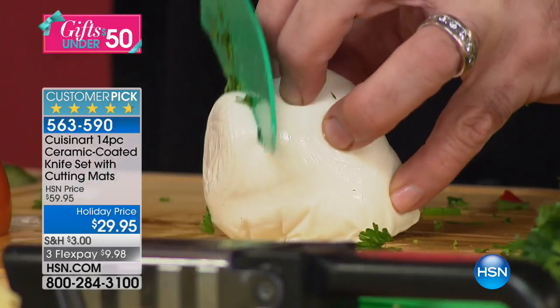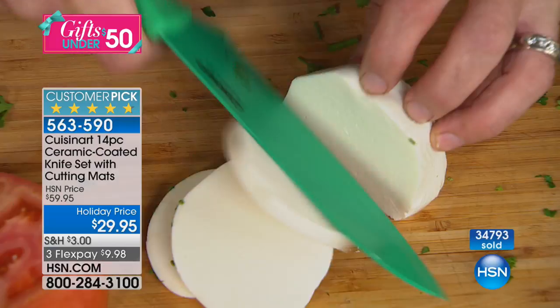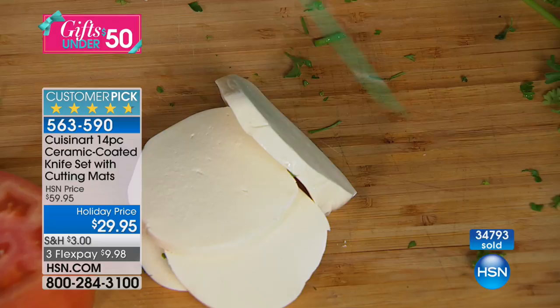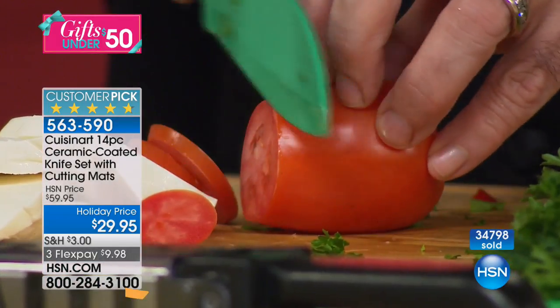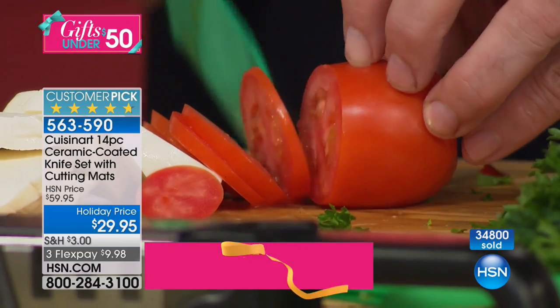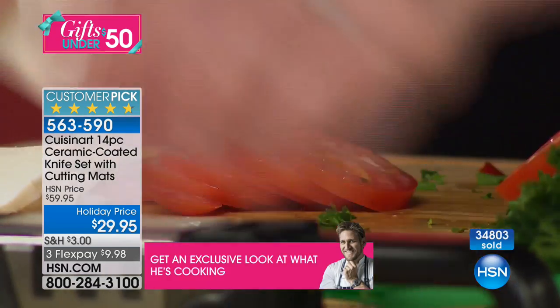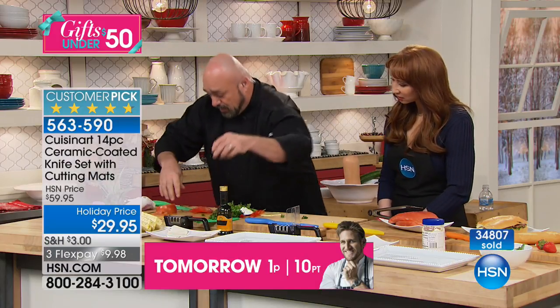So even when it comes to soft mozzarella, look at this. I don't need that special cheese knife. It absolutely falls off. That is the ceramic that we're talking about. That's the beauty of that. And they always say the test of any true knife is a tomato. Well, have a look at this, you guys. Whoa. This is what we're talking about. Just being able to have those professional cuts, those professional quality slices with that feel that you're looking for out of a good quality knife.